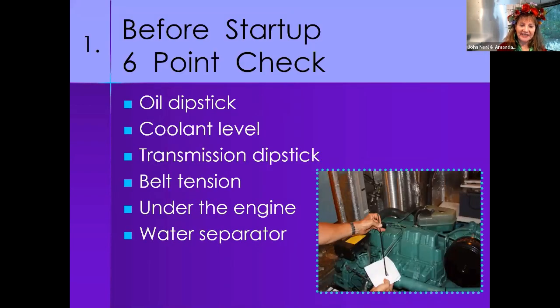So before starting up your engine, you're checking your oil dipstick. We talked about that. Our coolant level. If you have a transmission dipstick, you're also checking that. Belt tension, so either twisting your belts or depressing, looking under the engine, and then sighting the water separator in your Racor fuel filter.